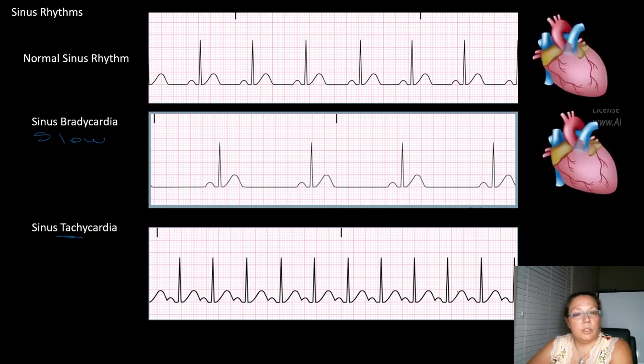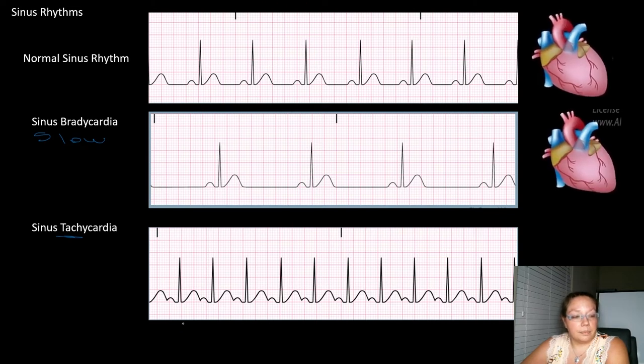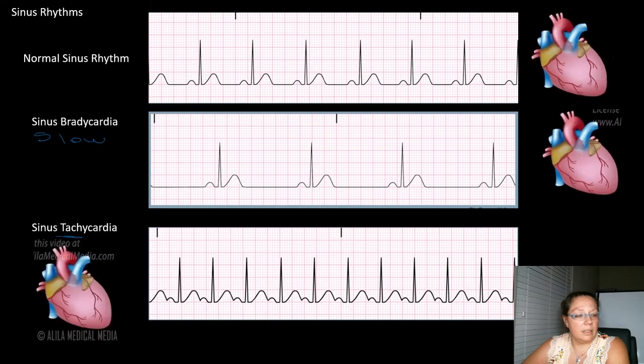And this may seem super tedious to go through it like this, every single rhythm, but as you get more comfortable, soon you won't have to do that. You'll just have to go, do I have P waves? Oh yeah, I have P waves. It looks like a sinus rhythm. Okay, is it fast, slow? What do we have going on other than these QRSs? But for now, we're gonna go through each of them with the same system so that you get used to it.